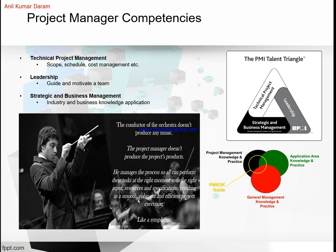So what skills do you need to master to be an outstanding project manager? These three keys are important for a project manager. We have a lot of skills, but mastering all of them is a lifelong journey. But this PMI triangle covers all the things, which contain the technical, leadership and strategic things. And you can see the picture. He acts as a conductor in an orchestra, doesn't produce any result himself, but manages all the rhythm, music and all the people of his group. I would treat him as the conductor of the orchestra.